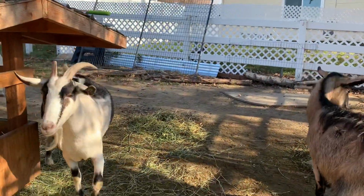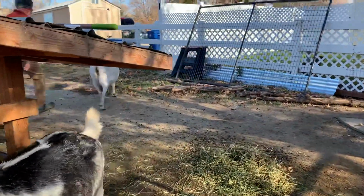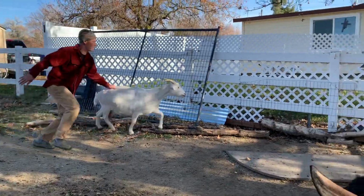Bella, I don't know why she's running, but anyway. Get her. Go, Wrangler.